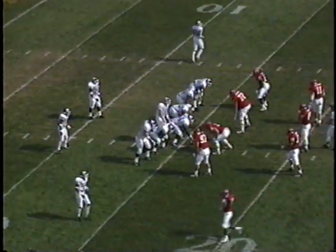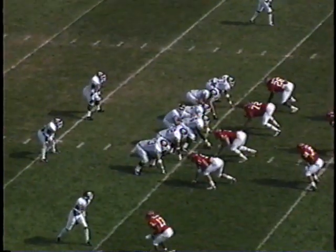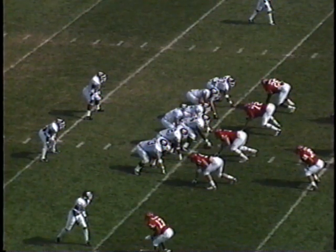Move them back five more. Penalties now, that's not many. That's the second penalty for 10 yards total today against A&M.